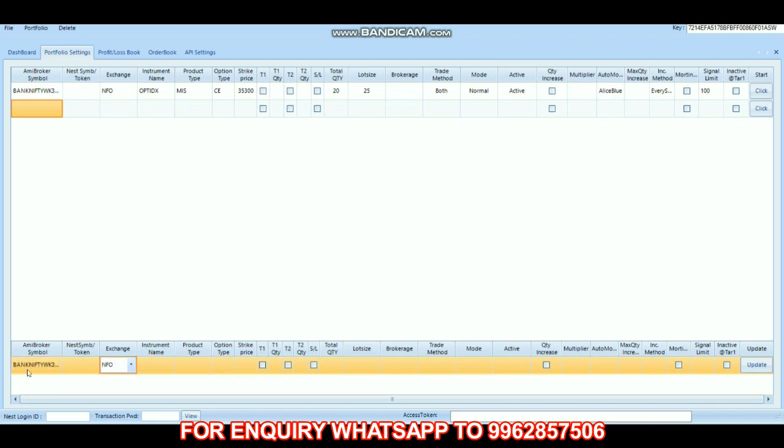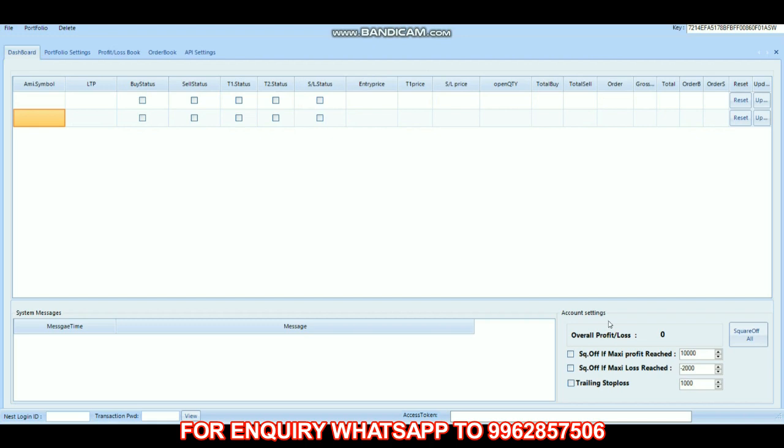So exchange should be NFO, option index. Product type is MIS. Quantity is 20, lot size is 25, trade mode should be both, mode should be normal active, auto mode is Alice Blue, every signal and 100. So giving update. Now we have to set the profit to 20,000 since we're trading with 20 lots.